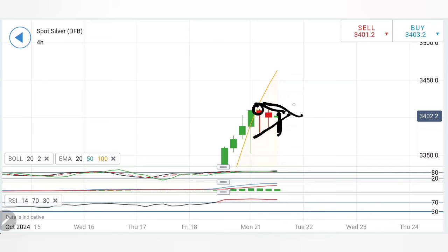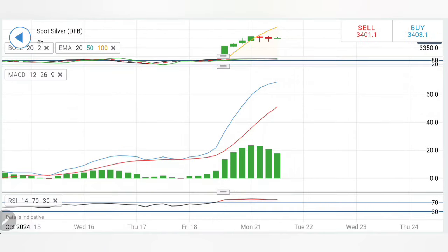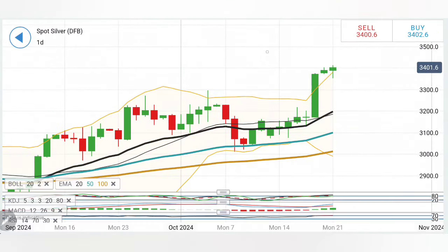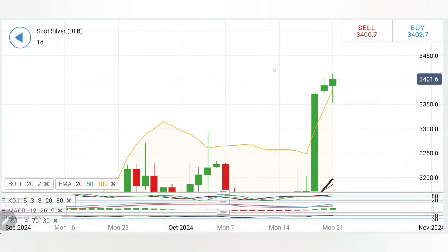It has to come out of this consolidation zone. This is very clear, and thus it is only recommended to sell silver below 33.80 levels. Stochastic is extremely overbought, MACD is divergent and bullish, RSI is extremely overbought here. Coming to the daily charts, higher highs are seen and the swing has already happened. We have seen it hitting 33.50 in the earlier trade, and higher highs are also seen here. So it has to come out of this zone, very clear, the 33.50 to 34.20 zone.